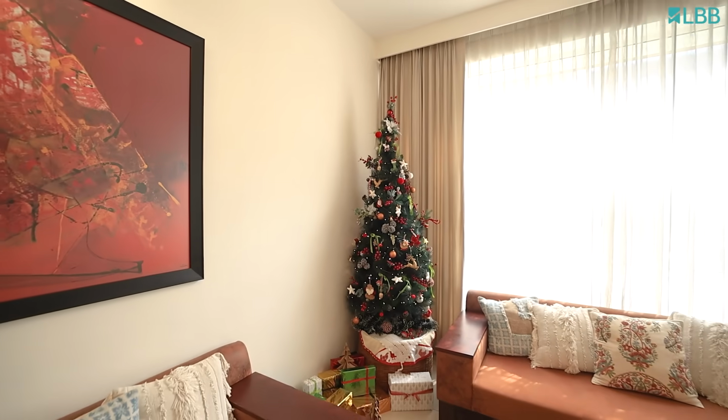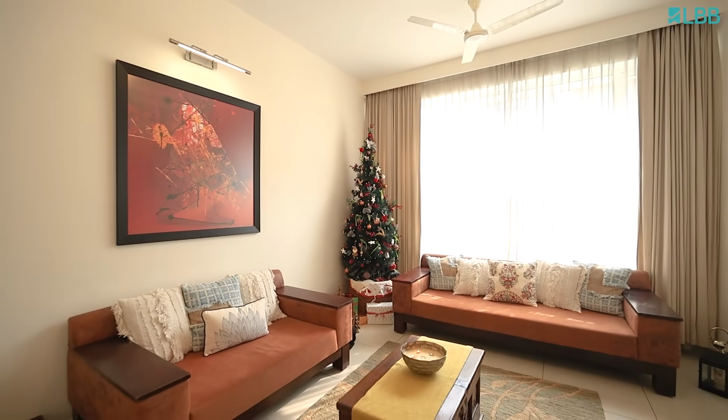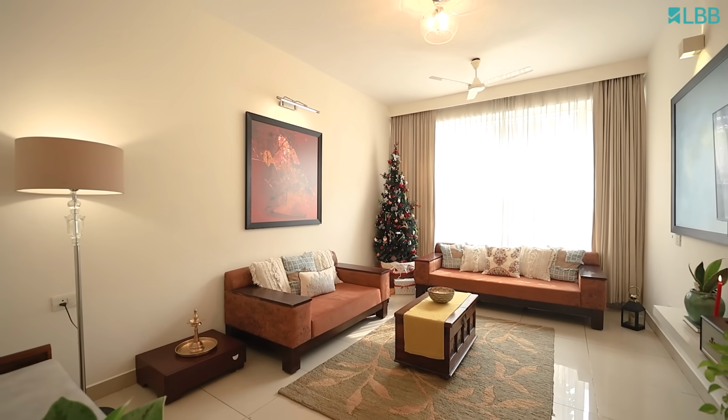There are bits and pieces from our travel across, and from friends who have gifted us while they were out and about. So every time we put things up, we know the pieces that have been with us over the years, the pieces that have been gifted to us, and there are memories attached to the decor elements.